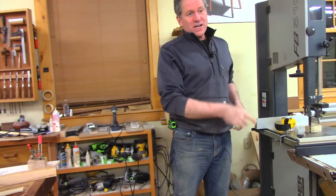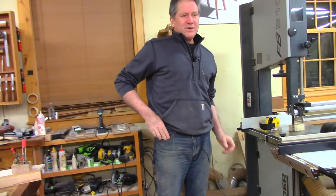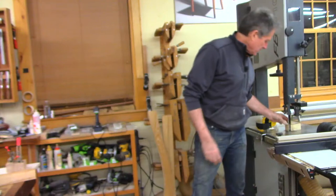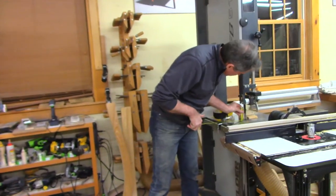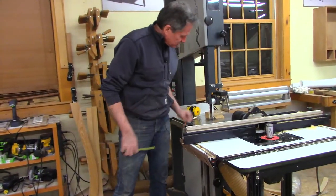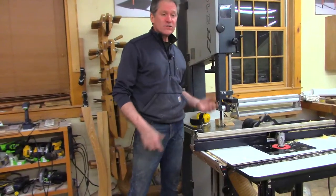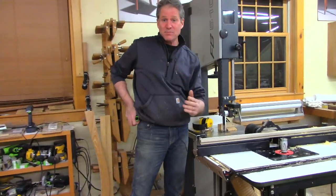I cut all those logs on there, and there was some grit, so it dulled it a little faster than I wanted. I've got a 1-inch, I think that's a 2 or 3, it's a 2 per inch teeth pattern. So it's pretty aggressive, but I knew I was going to be doing some heavier stuff. So it went through that cherry amazingly well.